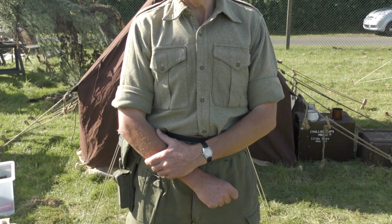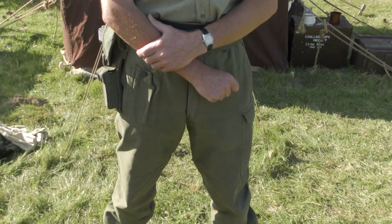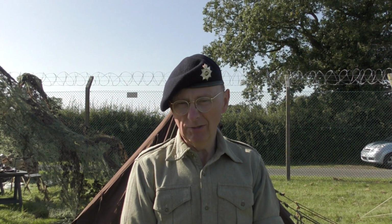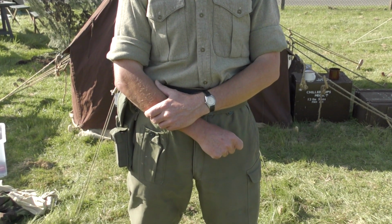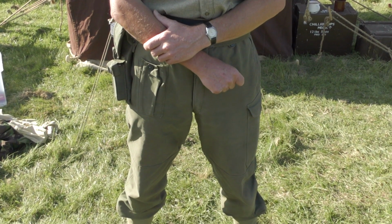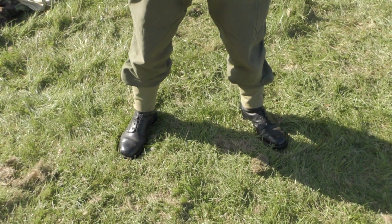The midnight blue beret was introduced in the late 1940s, and obviously continues to the present day for Corps troops. The shirt, again, is a 1950s model, which hadn't yet been replaced. It's not replaced until 1964. The trousers are 1960 pattern combat trousers, which are a development of the uniform introduced in the Korean War in the early 1950s, worn with web anklets and the very newly introduced Boots DMS, the directly moulded sole.